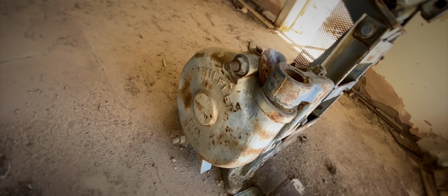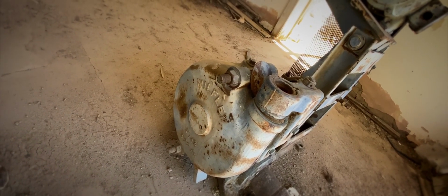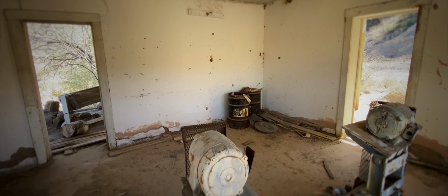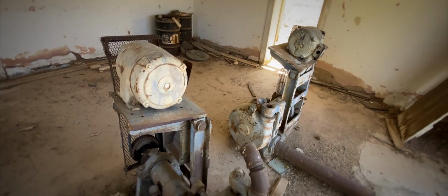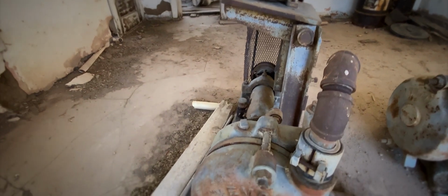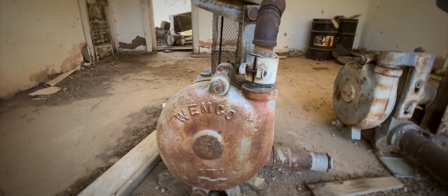What is that? Maybe some kind of a water pump? Says Wilfley K742. Not sure. That says Wilfley. And this one, what's this one say? Wemco. Wemco, yeah.